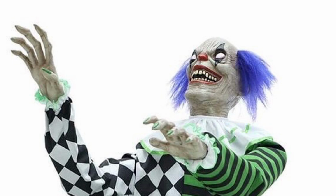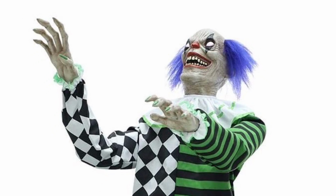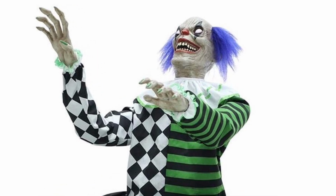But anyways, this clown is only 36 inches tall, and I believe, as you can see in this image, he will cost around $400 or $361. Which is pretty crazy for a 36-inch prop, which, I mean, I'm, again, pretty baffled by that price tag. But it's using pneumatics, so it kind of makes more sense.